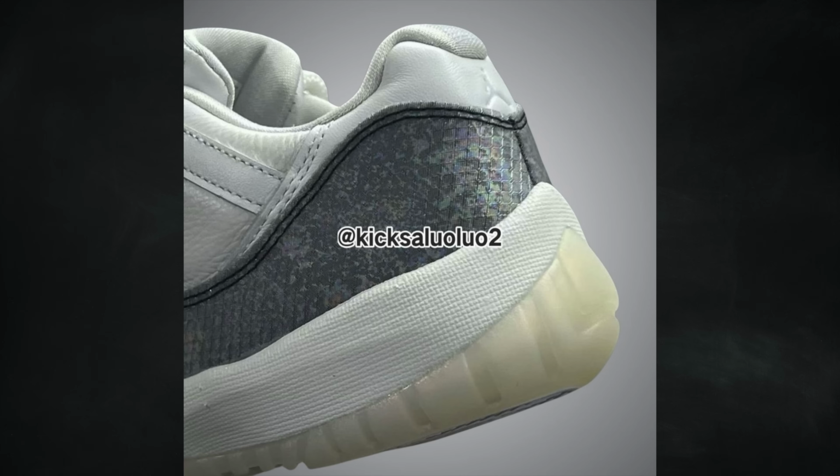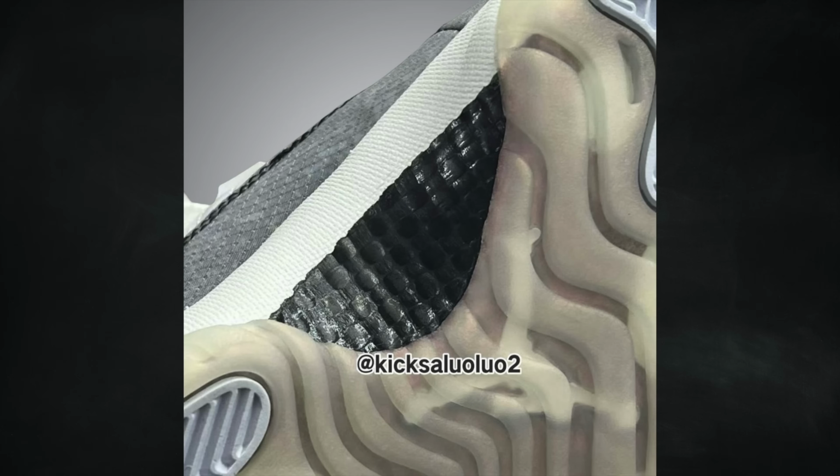They also feature a debossed Jumpman on the heel, as well as a milky translucent rubber outsole with gray areas. The official colorway on these is Summit White, Football Gray, and Black, and they're going to drop on January 22nd, and the retail price will be $190.